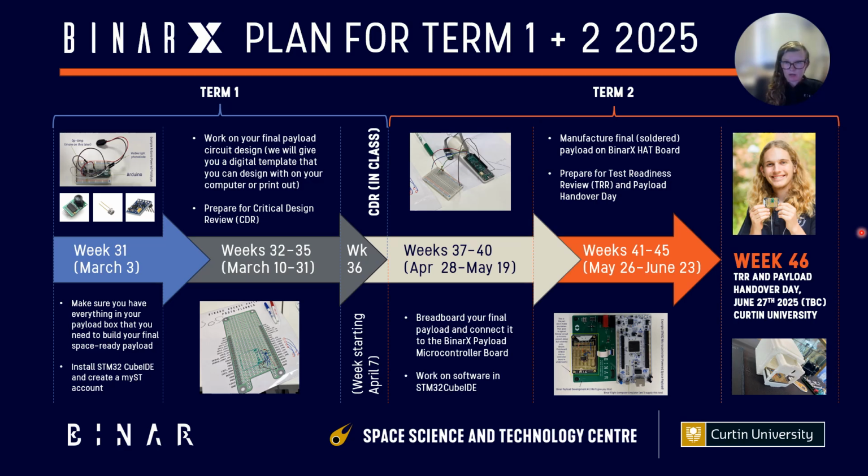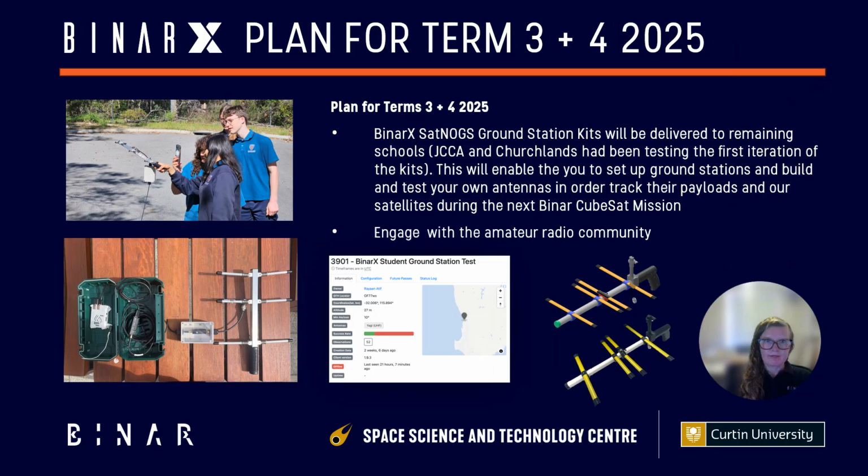So in terms of the software, because I'm told by my engineers that software is really, really the tricky part, you will have a little bit more time to tweak that in the first couple of weeks of term 3, but not for ages and ages, because once your payloads have been accepted and are inside our CubeSats, we can't change the software. So the slides will go on, and then that'll be that.